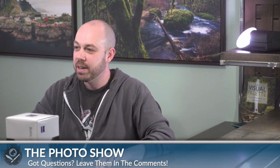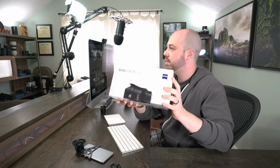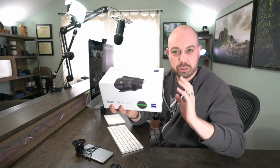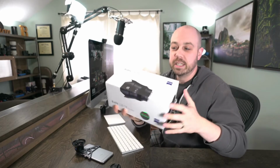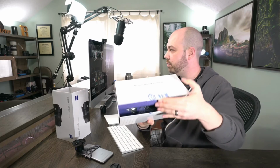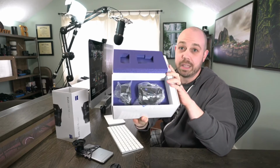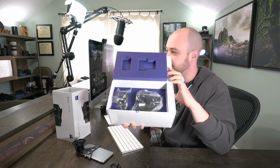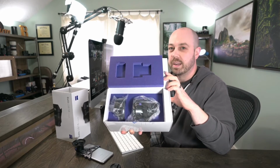So okay, let's go back to the wide camera, and I want to show you the Batis. If you're not familiar with Zeiss lenses, they all are designed the same, in true German efficiency. You've got this sleeve that comes up, great. And then you flip it up and there's the lens. I just opened this up earlier to make sure that it was in here. And so this is the lens.